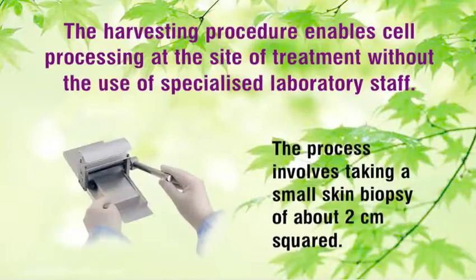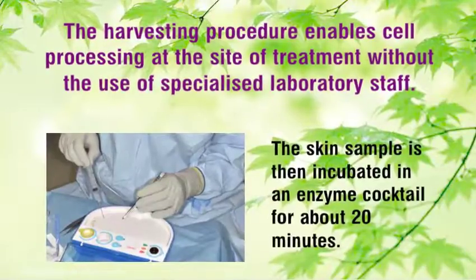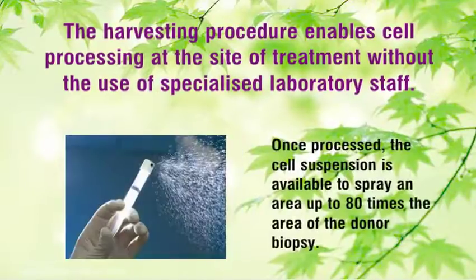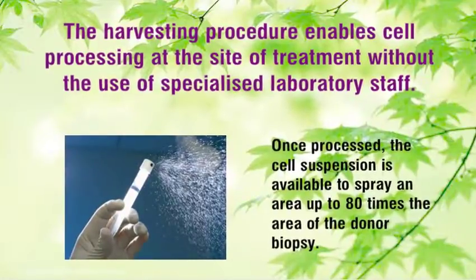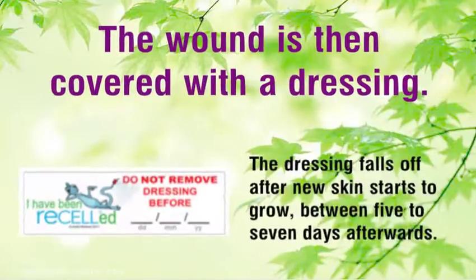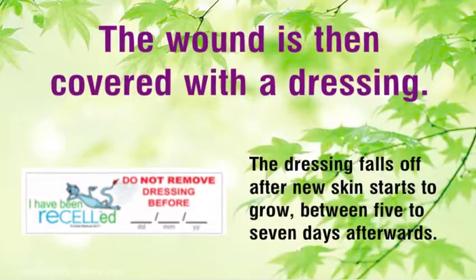The process involves taking a small skin biopsy of about 2 cm². The skin sample is then incubated in an enzyme cocktail for about 20 minutes. Once processed, the cell suspension is available to spray an area up to 80 times the area of the donor biopsy. The wound is then covered with the dressing. The dressing falls off after new skin starts to grow, between 5 to 7 days afterwards.